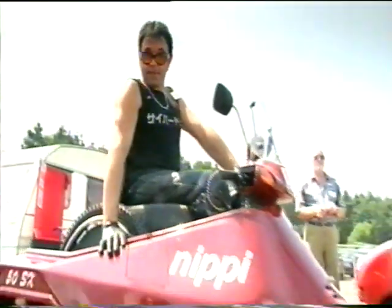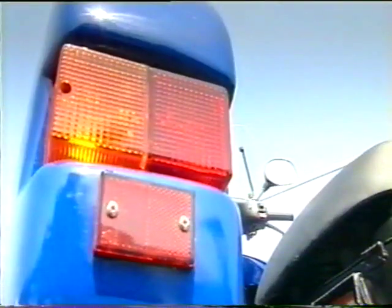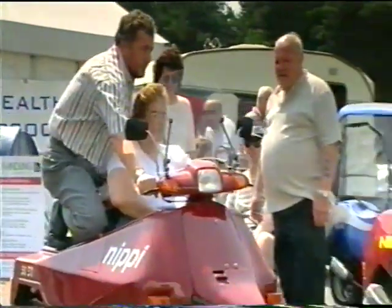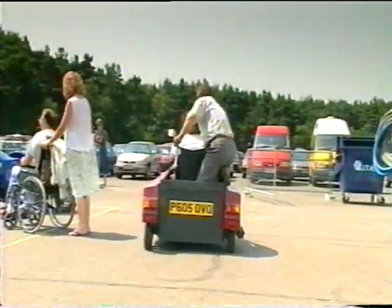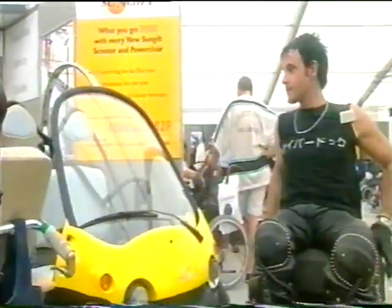Well, that was easy. Here we have the Nippy, which is a kind of rolling trike moped affair. Pretty cool. Not quite Harley Davidson, but it's what I want to go shopping, I suppose. It's great. You don't even have to transfer out of your wheelchair to use a Nippy, but you do for this one. Groovy, petrol-driven, moped type thing turned into this.